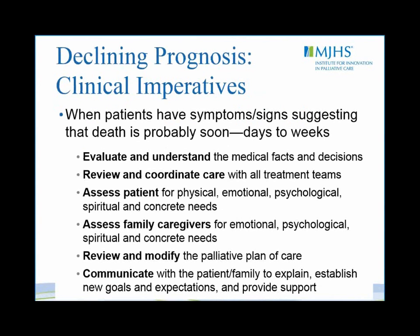Now, as I mentioned before, if the palliative care specialist can identify that prognosis is short, it's an opportunity to modify the plan of care in a way that could potentially coordinate care for the patient and family and provide interventions that can be very useful in helping the patient die in a manner that's safe and dignified and relatively symptom-free, and support the family during this end-of-life period.